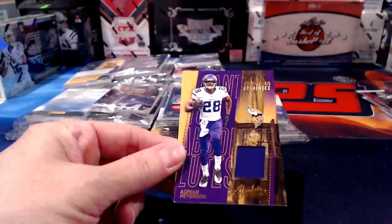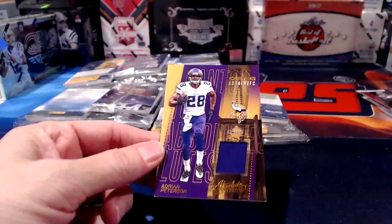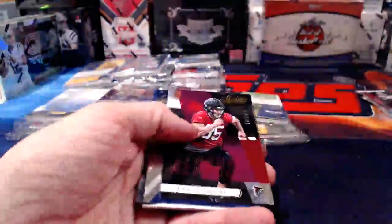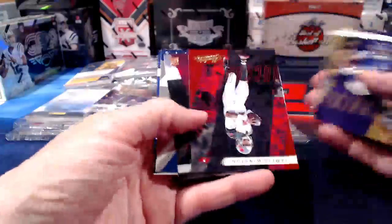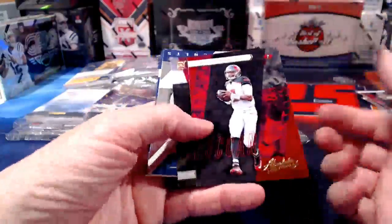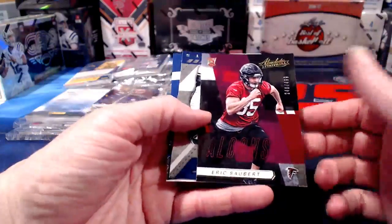Another hit for the Vikings. This one an Adrian Peterson materials hit. And what is that numbered to? I think that says 99. You guys may be able to see that better than I can tonight. They probably had a bunch of Adrian Peterson Vikings materials, and now they're trying to put him in all their sets this year just because he's with the Saints these days. I wouldn't be surprised. Because we already saw him go by in a Saints base card, but yet there's his hit as a Viking. That's to 499 for the Falcons.